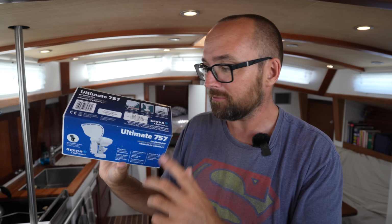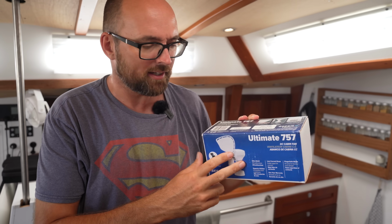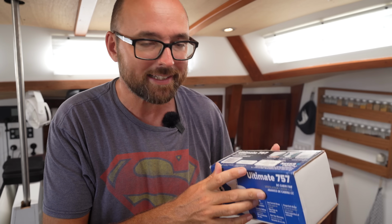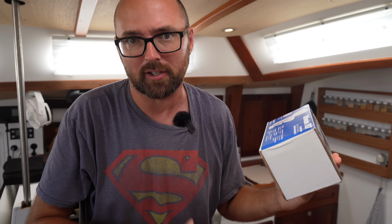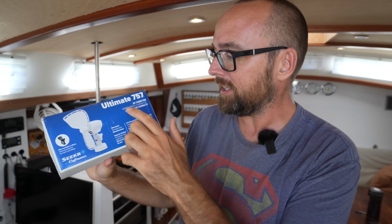And the chandlery here in Prickly Bay just so happened to have these. This being the Caribbean, of course, the fan here was a little bit more expensive than in the US. So this was 171 EC, which I think is roughly 80 US dollars. I figured we might as well make some lemonade out of these lemons that are our broken Hella fan and do a bit of a comparison between the Hella fan and the Ultimate 757. But before we get to that, let's go explore the island for a little bit.